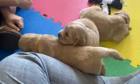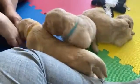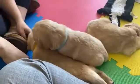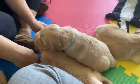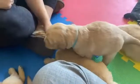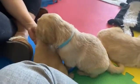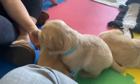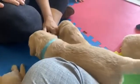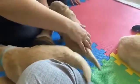Koa was a lovely boy. Thanks for tuning in. Yes, he's one of our VIPs from the gold litter that we had several years ago. Chloe is the one in the teal collar. She's the one biting everybody right now and trying to get them waking up. Hey, Nana, hello. Little monkey.